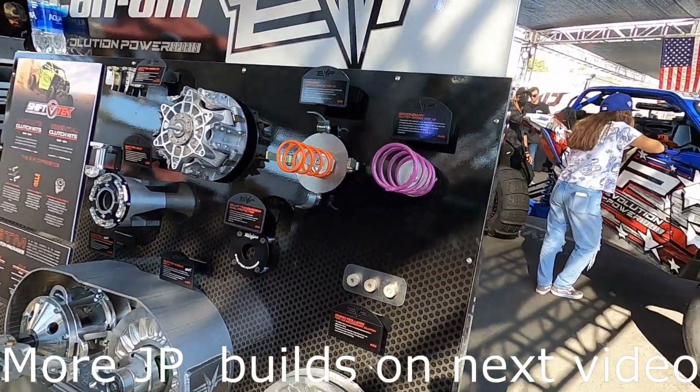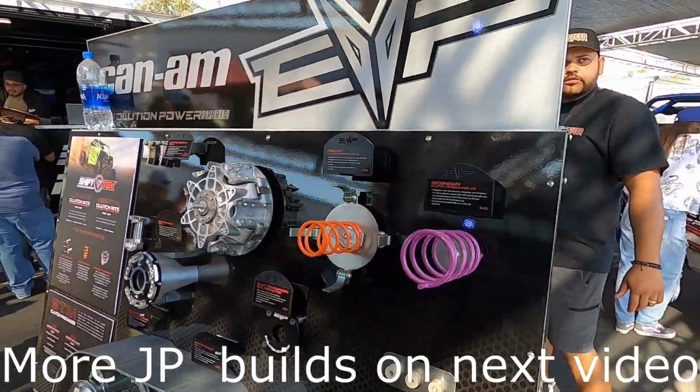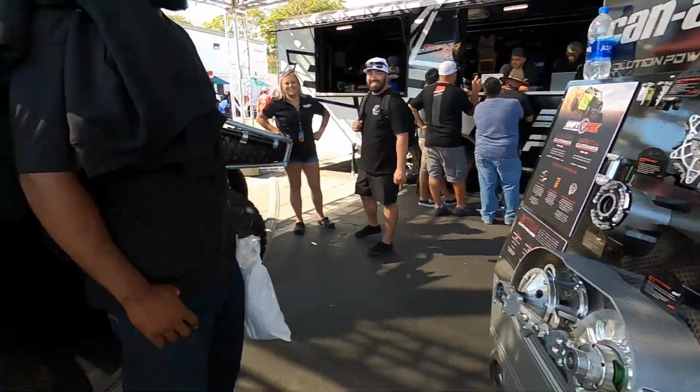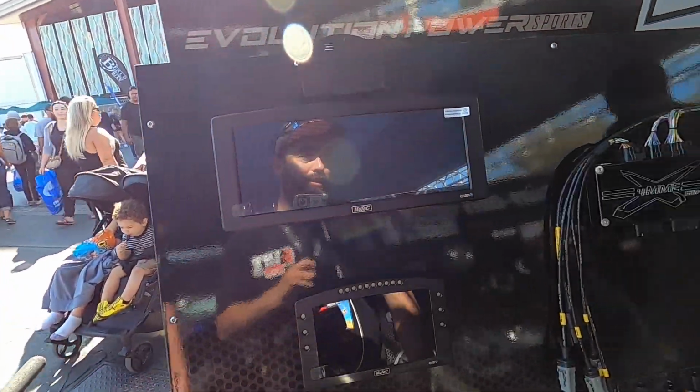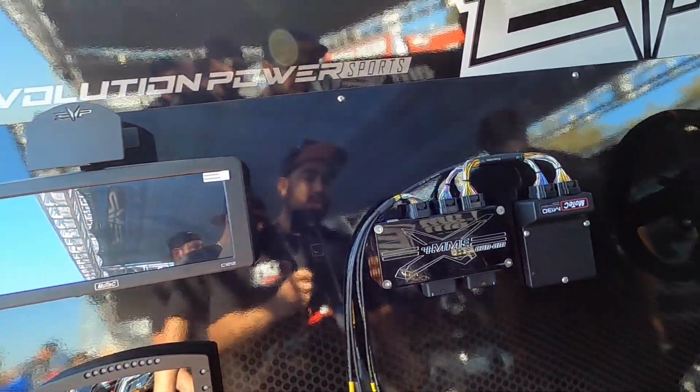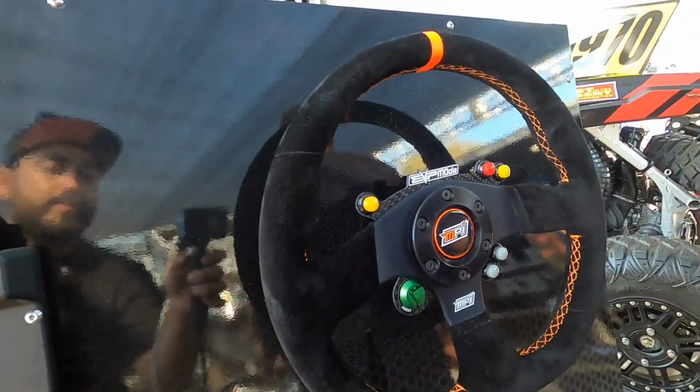They have the clutching system here. We'll probably bug that guy right over there, that beautiful man from JP. And then on this wall, check out all the stuff they have here from Motec. They got all sorts of dash clusters in different sizes, plug-and-play systems for the X3 and I'm sure the RZR, and MPI steering wheels, which look freaking awesome.